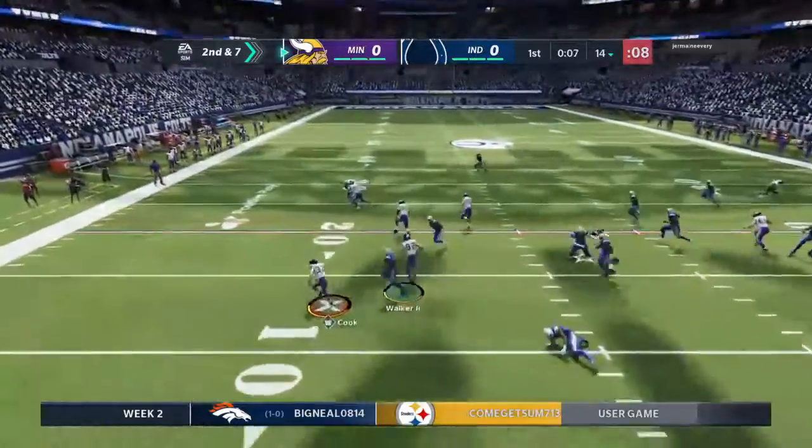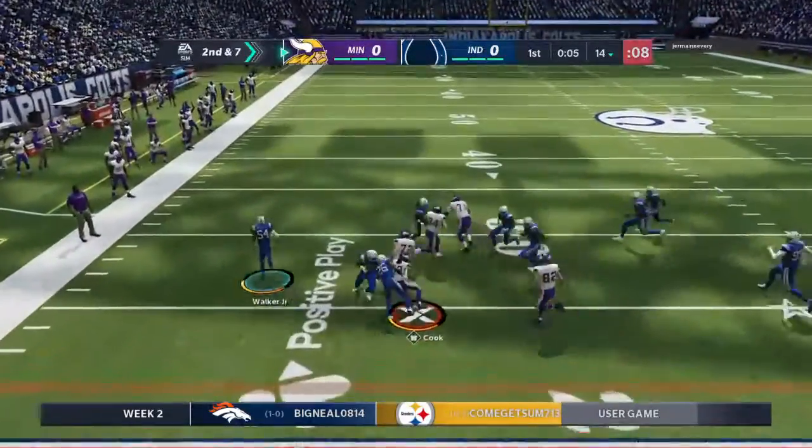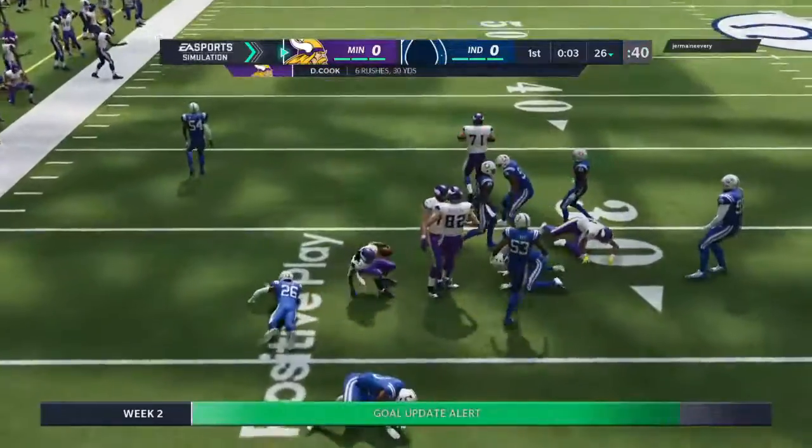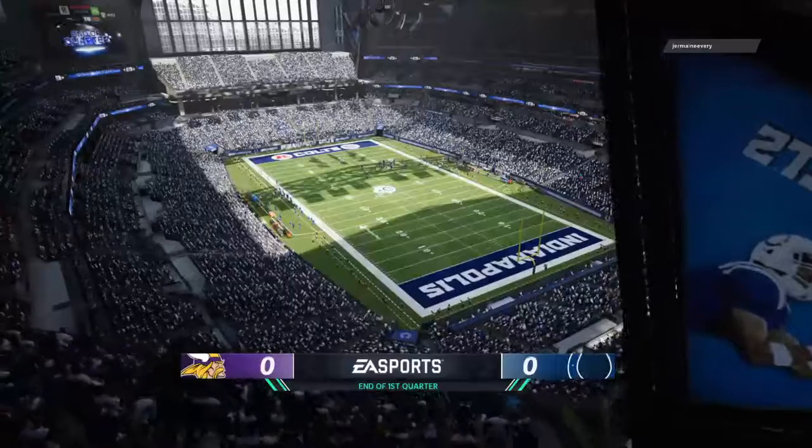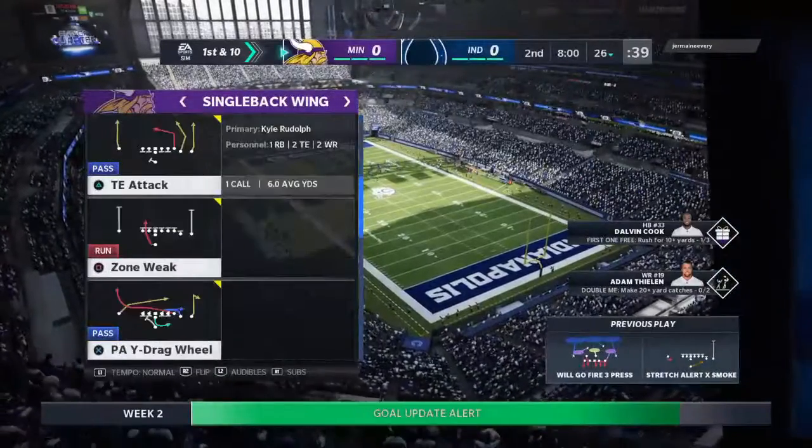A give. This is Cook. And he works it across the 25 before being tackled. It'll be a pickup of 12 yards. And it'll move the chains.